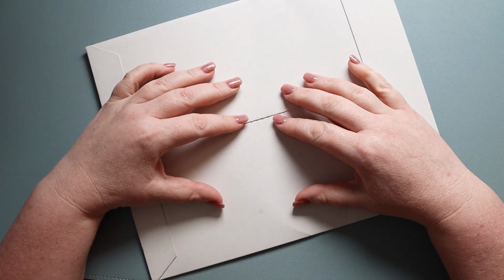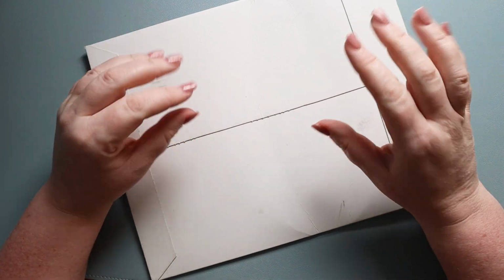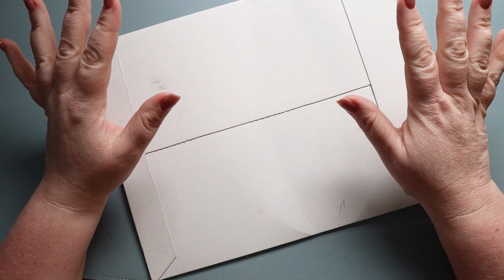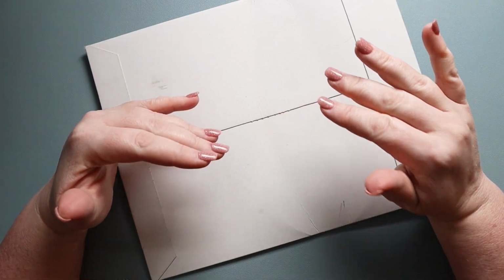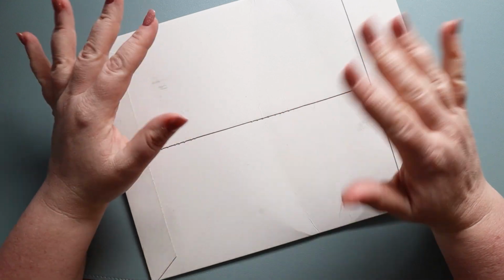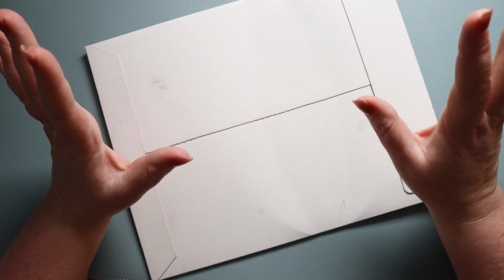Now if you don't know anything about Sterling Ink, they have some amazing stickers that are completely unique to anything else out there. They're kind of geared more towards journaling slash Hobonichi, and they're just amazing. I don't know how else to explain it.